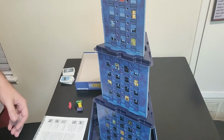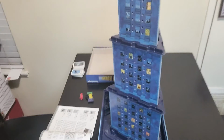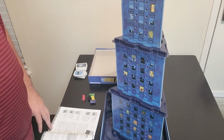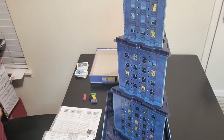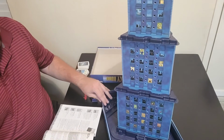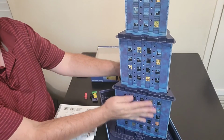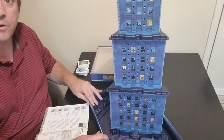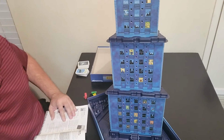I might actually have to go back a little bit so you can see the whole thing. So there is your 3-story building. That is really awesome. It's the first time I've put that together. You've got to make sure you have the side that you want to play on first right in the front. There we go. You can actually see a little better now. Put this a little over this way.